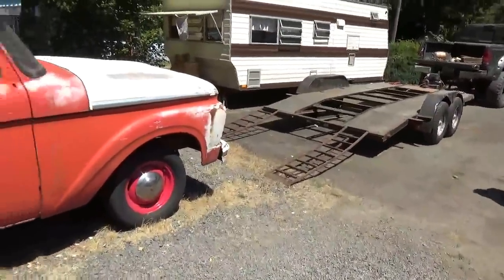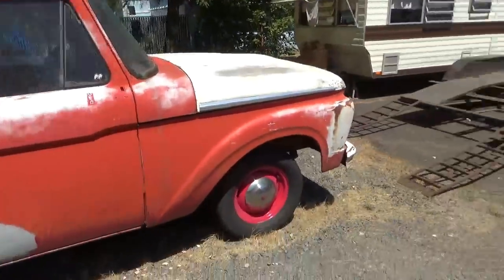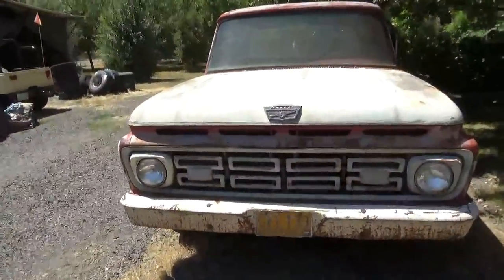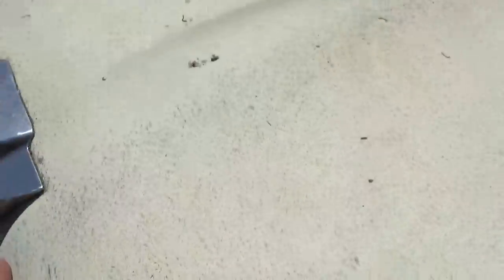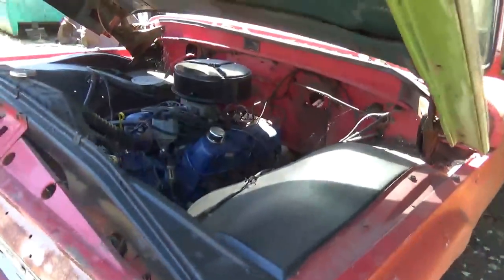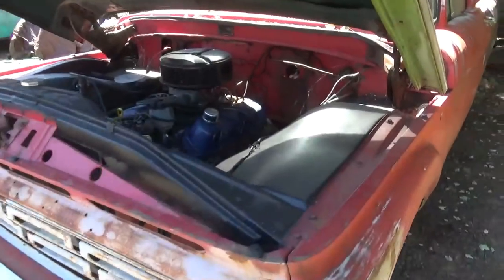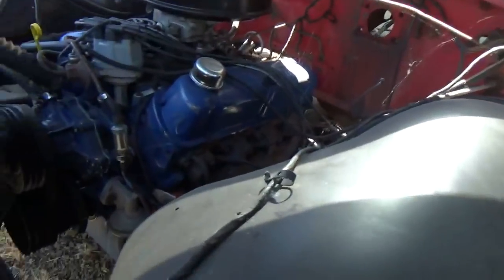Gary, tell me about this 64 again. That's got a 289 in it. 2-barrel, automatic. 289, 2-barrel automatic. C4 or C5? It's a C4. 64 Ford F100 short bed. Huh? 68 289 automatic. Oh, but it is a 64 truck. Yeah, 64. 68 289 C4 automatic. 2-barrel.